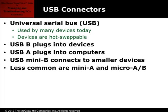There are 2 smaller kinds of USB. There's also mini USB and micro USB, and essentially they are smaller versions of USB. They have a slightly different shape. They are used mostly for smaller devices like phones and such, but they're not all that common.